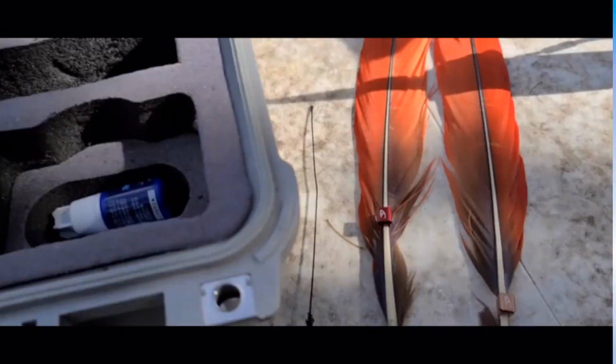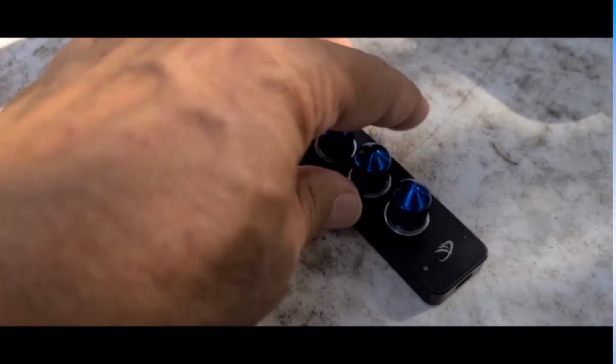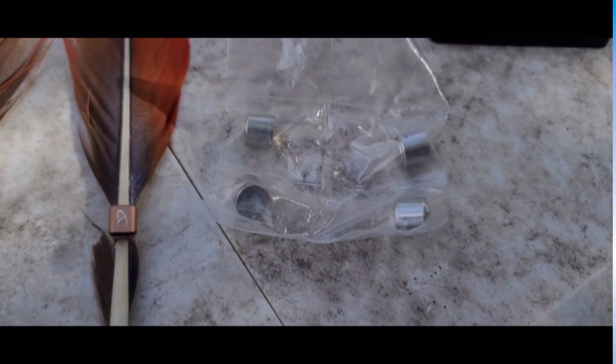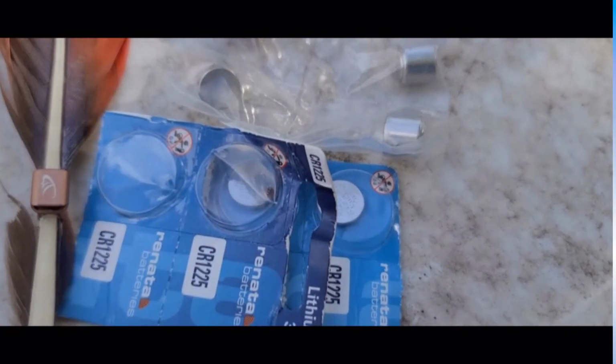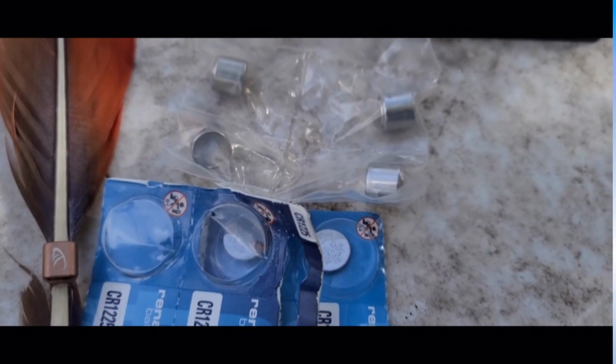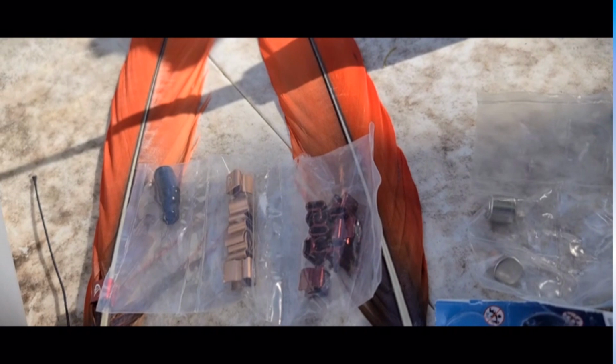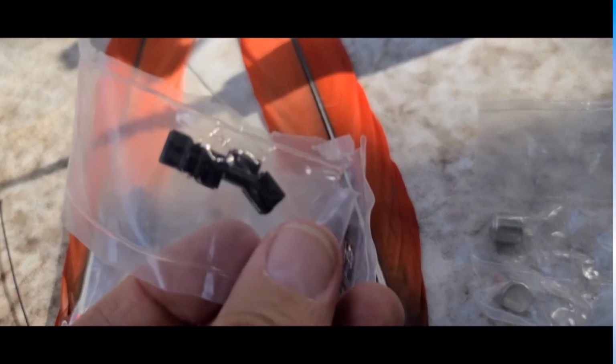We have batteries. Besides the rechargeable batteries that come with the GPS, the RT units do use regular batteries. We have those for the RT, and we have these little ones for the micro transmitters. Tail mounts. We have tail mounts of different sizes and end caps, even tail mounts for the little tiny birds. Sun conures we use these for.